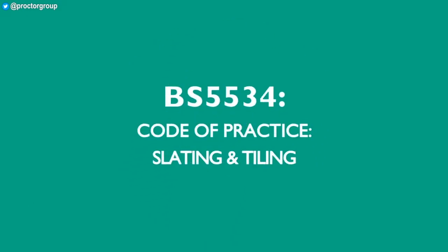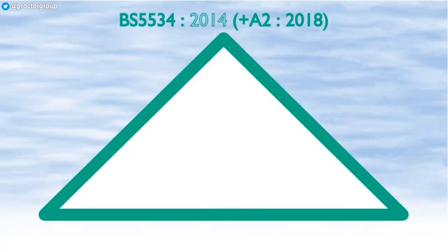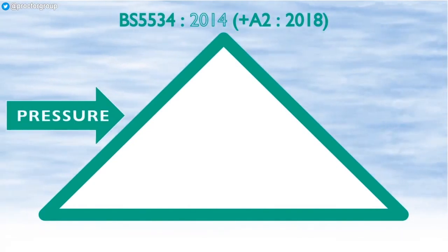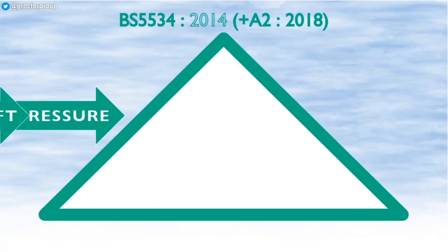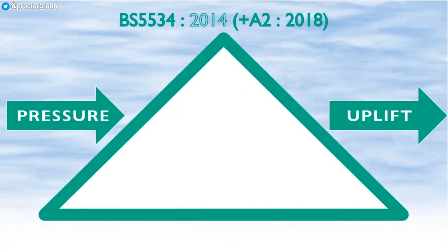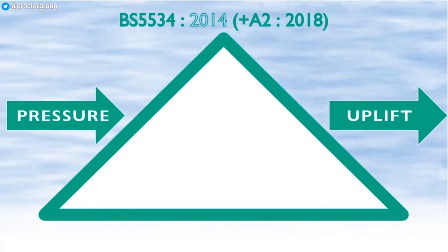BS 5534. As well as condensation control, an important factor in roof design and underlay specification is the effect of wind uplift forces on the roof system, and this is covered by the Code of Practice for Slating and Tiling, BS 5534. As wind blows over a roof structure, the airflow presses on the windward side, creating a downward force, the wind pressure. On the leeward side of the roof, the airflow reduces the pressure, creating a suction which pulls the roof upwards. This is the wind uplift force.